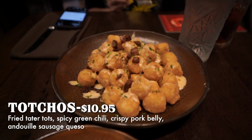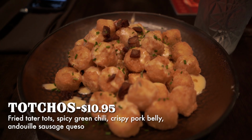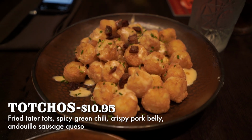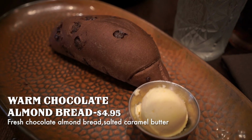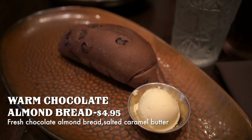We have ordered two appetizers, we're gonna have our entrees, and I think we're gonna have two desserts. We're gonna try to have two desserts. What did we order for dessert? What did we order for our appetizers? So we ordered the Wachows. They are fried tater tots, spicy green chili, crisp pork belly, and andouille sausage queso. Warm chocolate almond bread. It is served with a salted caramel butter.